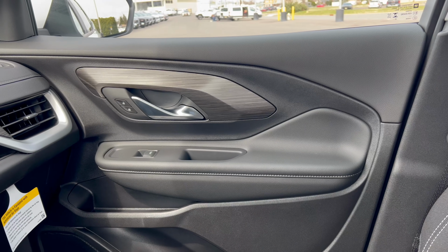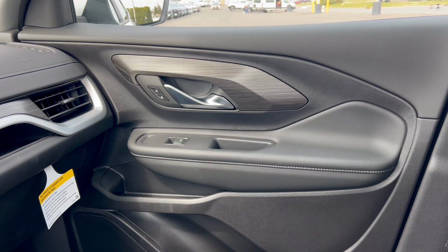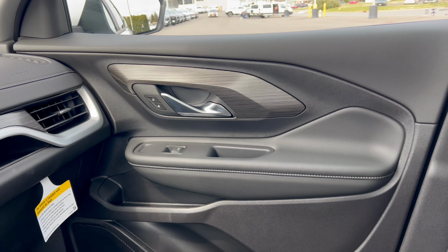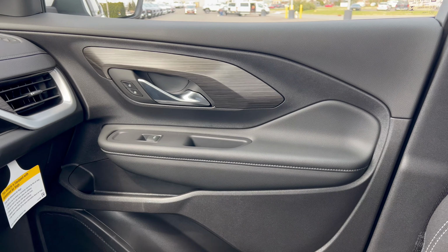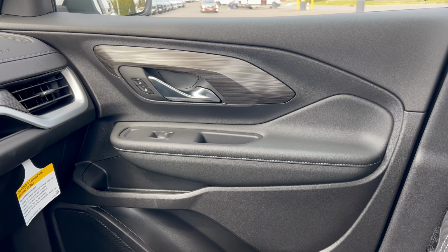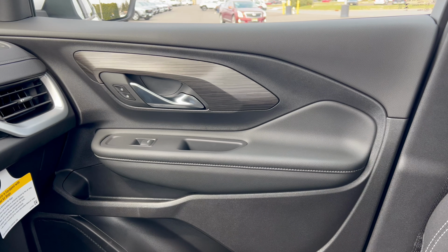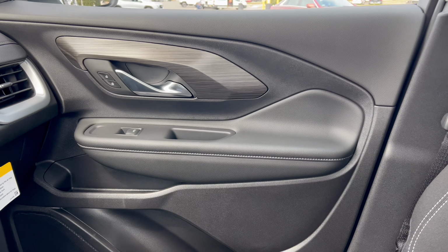Passenger door panel, we have soft touch up top, and then we have some open pore wood trim around your chrome door handle. Now that's not real wood, it is plastic, but it is a wood design on it. So that's how they get away with that, not being real wood. But it does lift up the door panel a bit, make it look a bit fancier.